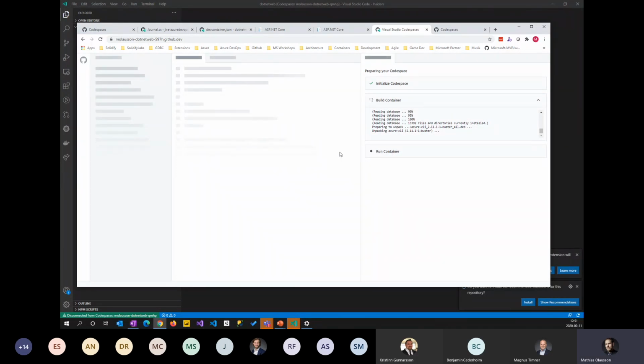Any other questions while we look at container building? From Christine here: will it automatically delete the Codespace once the PR is merged or rejected? Good question. I don't know. What I've seen so far is that nothing gets deleted, but it gets hydrated after half an hour idle time. Maybe that's a good thing to look into, but I guess you could quite easily solve it with a GitHub action in your repo. So whenever the PR is completed, you just clean up any associated Codespaces with it. I guess you could do something like that.